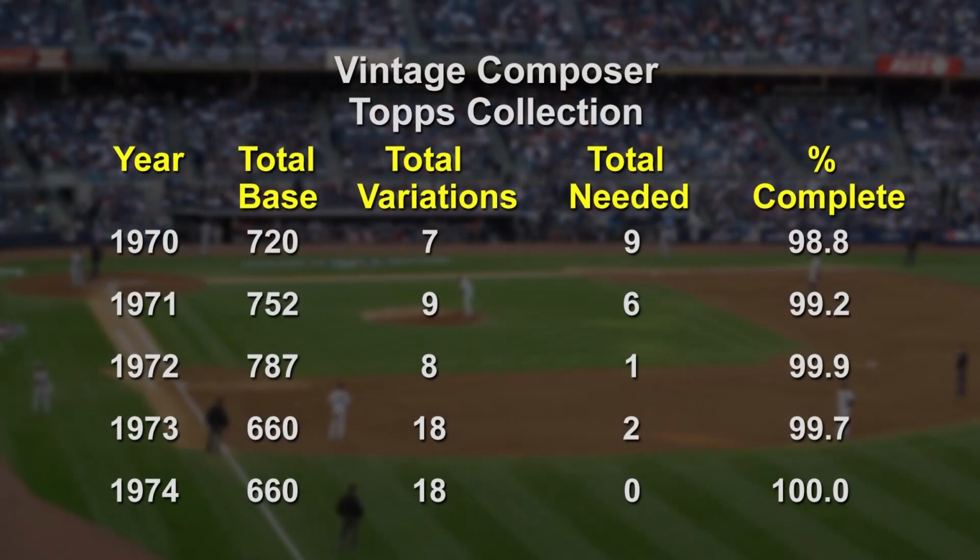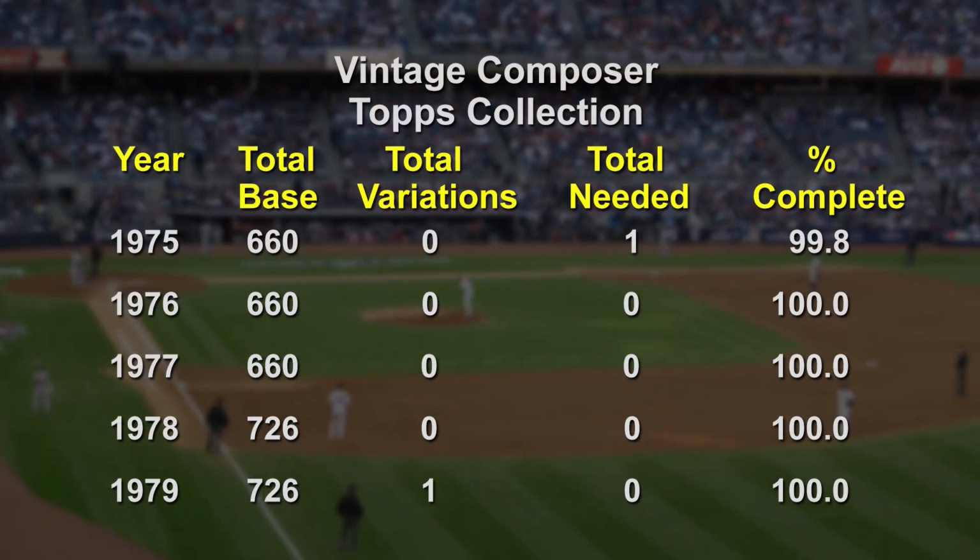As I mentioned in my 1970s upgrade update videos, 1976 was done. It's complete. 1978s all the way through 1981 are all done.